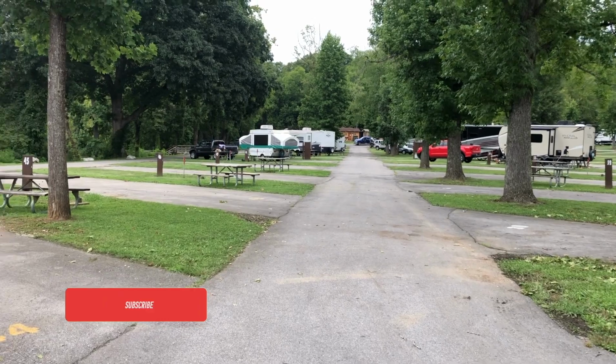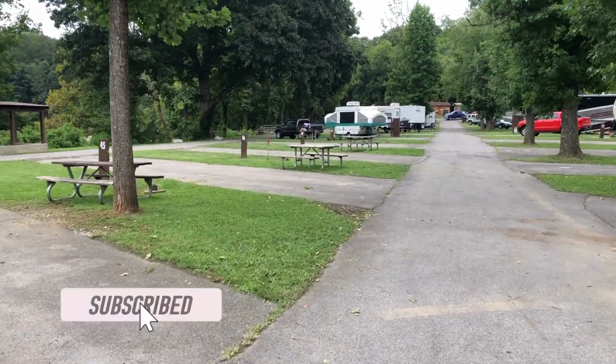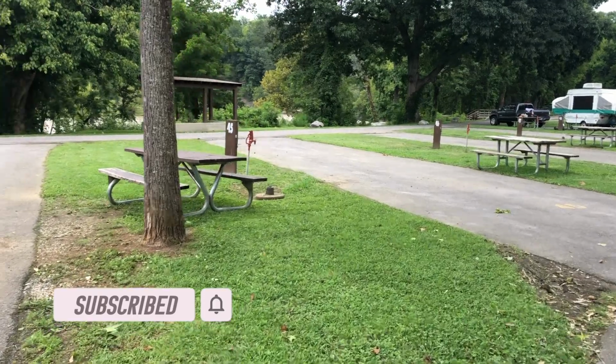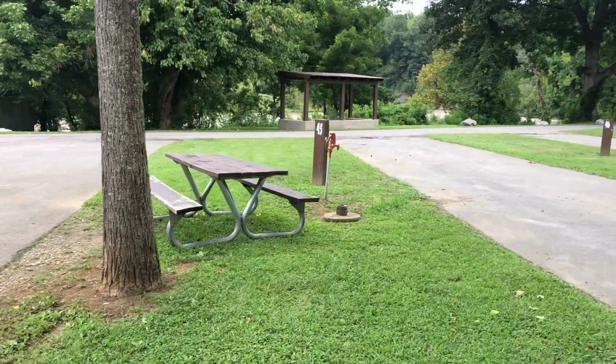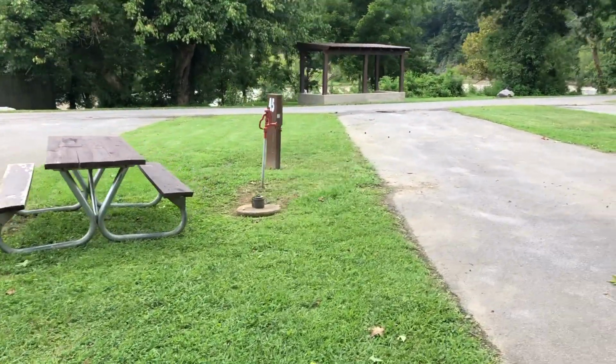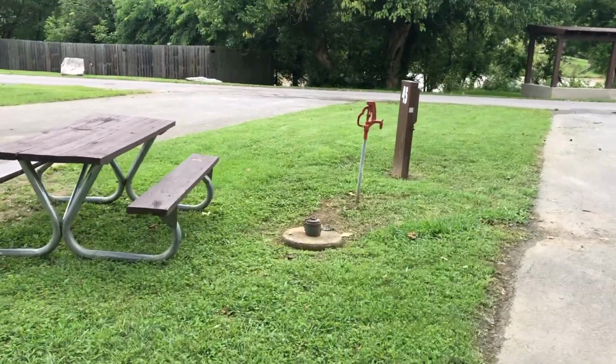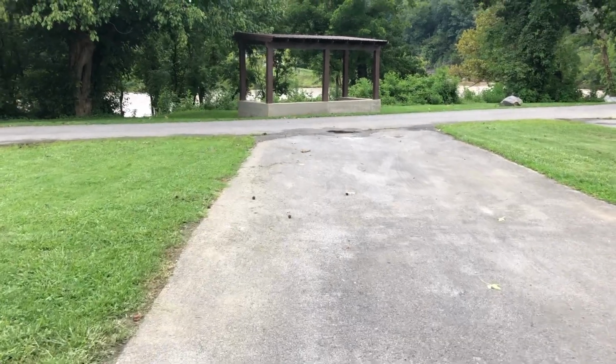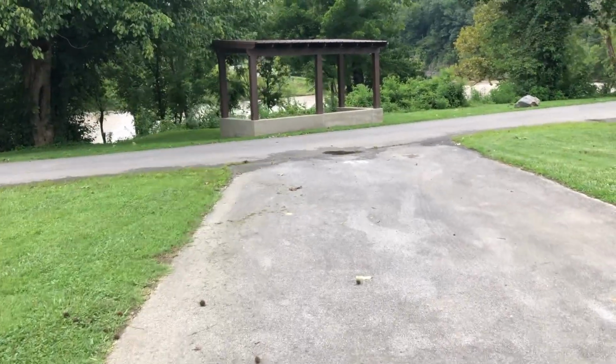Next is campsite layouts. Now as you can see here, there are these small roads that run throughout the campground, and they have campsites on your left and on your right side. But the best part is that these are pull through, which means if you have an RV or camper, you just pull straight through. There's no backing up, anything like that. You can set up quickly and it's a breeze.